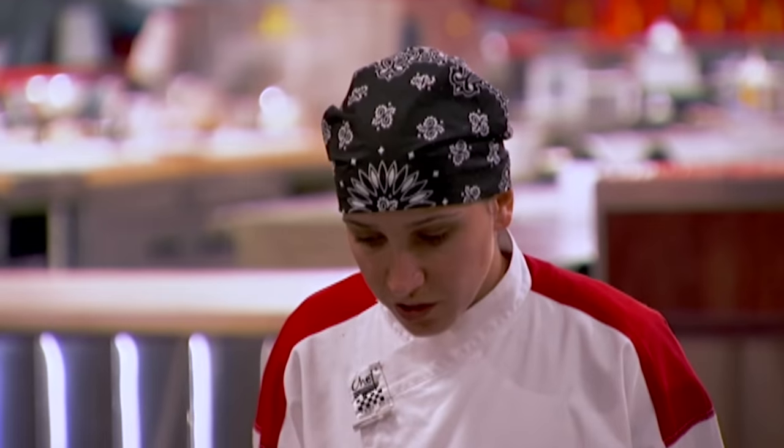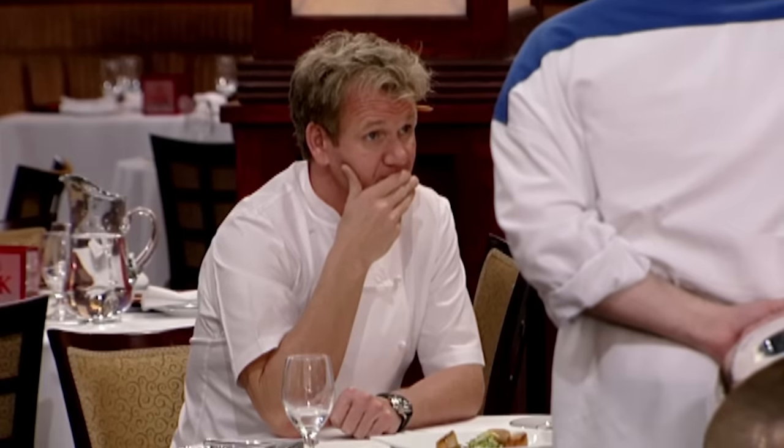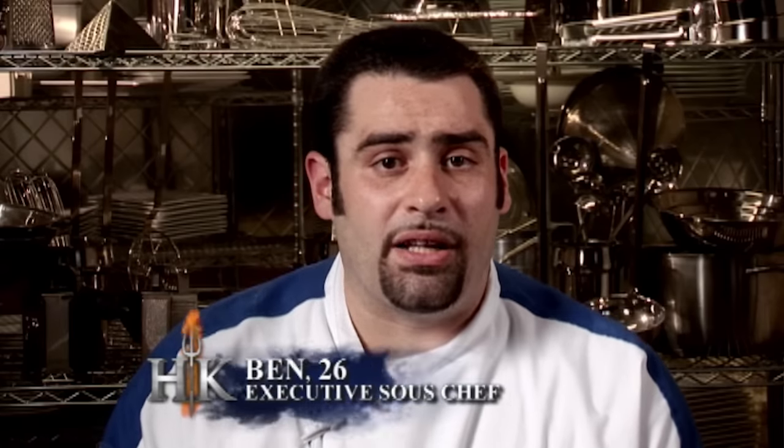We fucking nailed it. Next up, it's Paula and L.A. against Ben and Lacey. Okay, Paula. Okay, Chef, we did a tuna tempura, very simple. We did the vegetables, all confit styles, and we made an aioli. Paula's dish simply didn't see the fusion in it. It really looked like a pile of steamed mushroom.